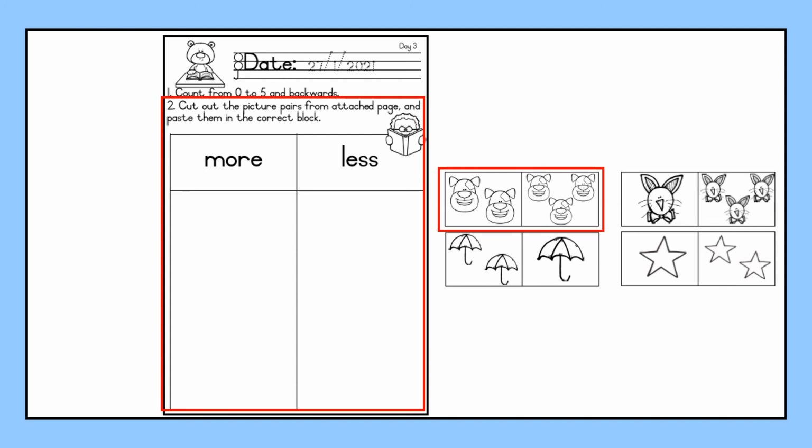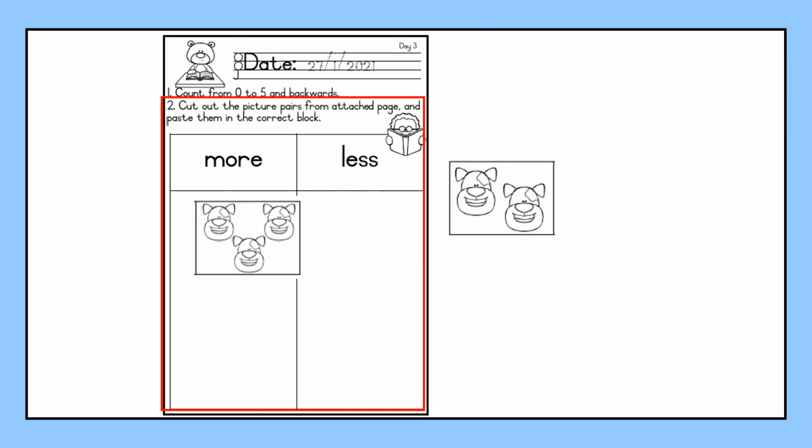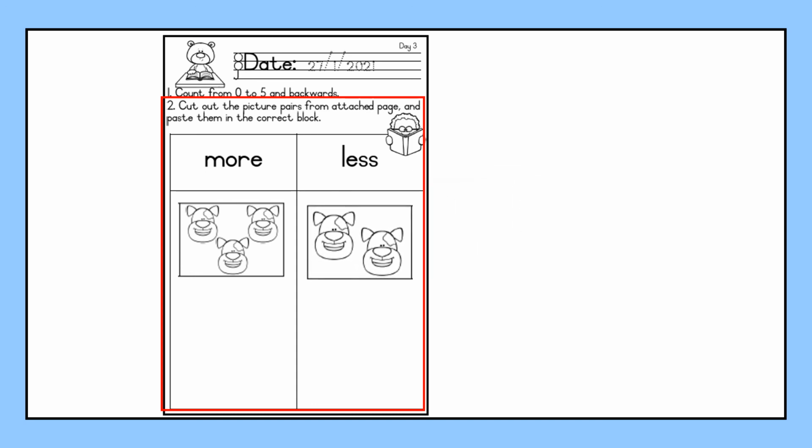I'm going to do the first one with you. Look at the dogs. Which one has more dogs? This side or this side? Well done. This side has more dogs. That means that the one with the 3 dogs I'm going to paste in the more column. And the one with 2 dogs, which is less, I'm going to paste in the less column.